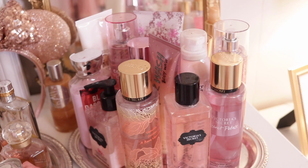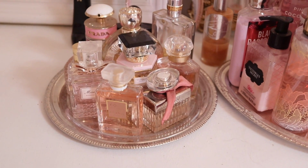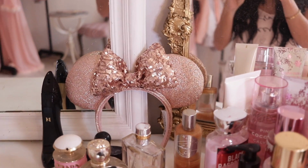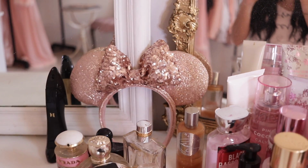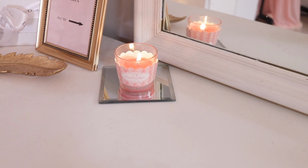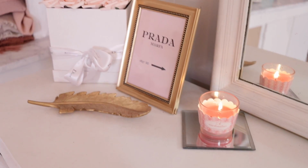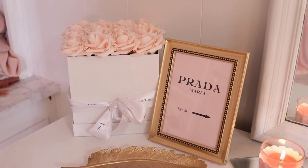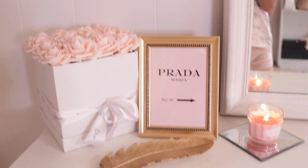I keep all my body sprays and lotions on this one, and then all my actual perfumes on this one. And then I have my little mini ears that I got for when I went to Disney. And then I have a little candle. That candle is also from the Dollar Tree, as well as a little mirror plate it's sitting on top of. And then I have this over here, which was also part of my DIY video. And the little leaf is from Hobby Lobby.